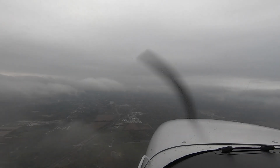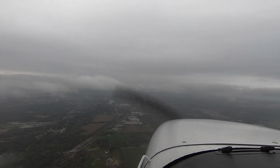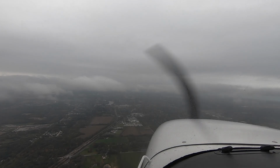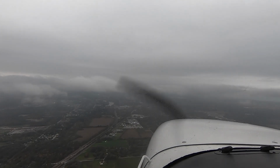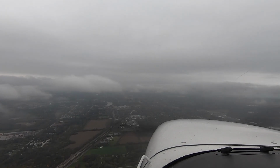So once we get established on it, yeah, we can descend to 1,700. Well, after we're past Richmond already. So you want to just... Oh, no, no, not descend yet. We're not established yet. November 1 Lima Uniform, make it up 300 to join the final approach course. 300 for 1 Lima Uniform.